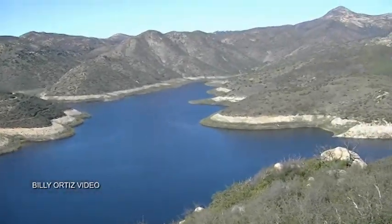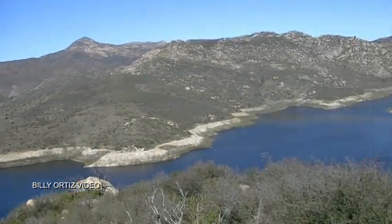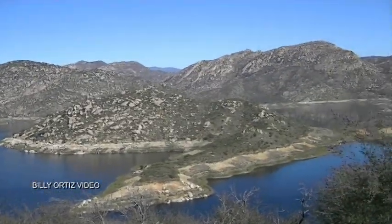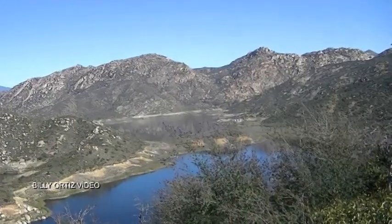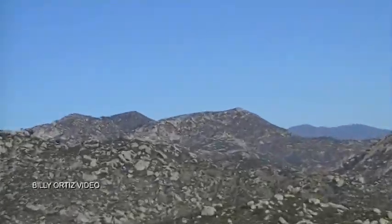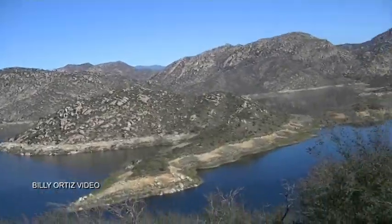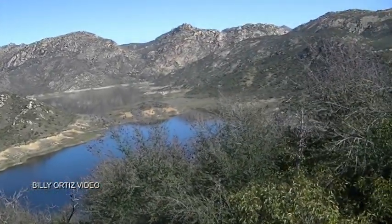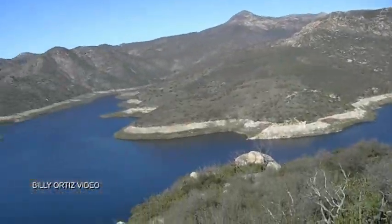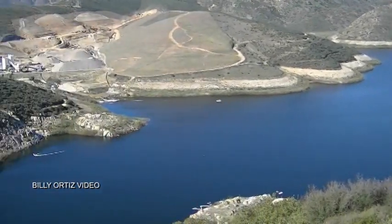As you can see, it's beautiful back here. It's a very scenic area. That's Iron Mountain back there in the center. It's Goat Island right there. The Barona Arm back in there. And that's Ramona, back on the other side of those hills over there. Beautiful area. Beautiful lake, it's gonna be big and deep when they're done with it.